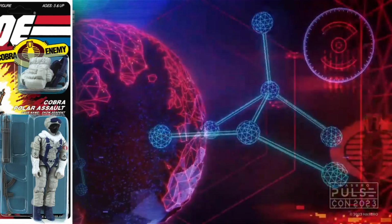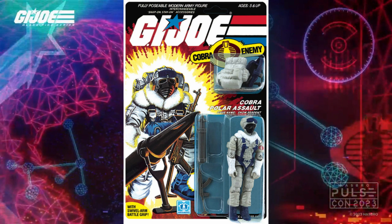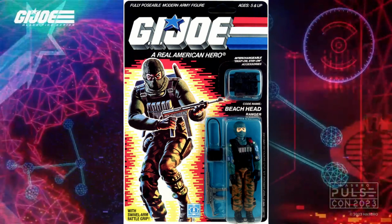Of course, the next one was the Snow Serpent. He was a super deluxe figure in the main line. We'll see if he comes with all the gear. They might scale the gear down a bit, but he's going to be on a retro card back. And of course, 1986 Beachhead is their last name reveal. So he's coming to the retro collection.